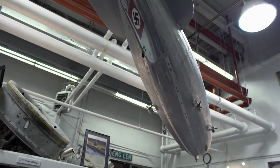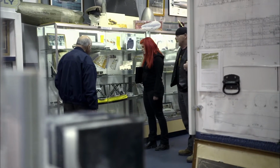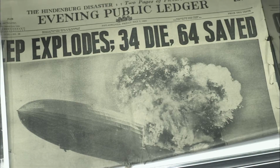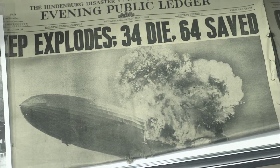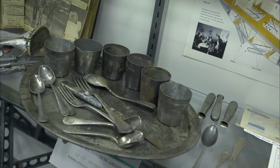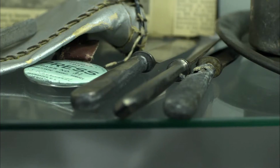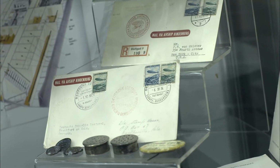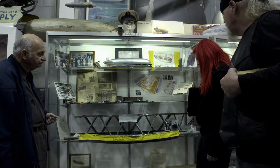So this is the Hindenburg exhibit. Yeah, we've got some real neat stuff to show you here. Very much historical value, and it's all authentic. We have wine goblets, we have forks, spoons, knives, we have pieces of mail that the Hindenburg carried. This is amazing. Menus from the dinners that were available.